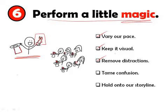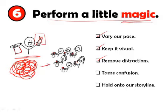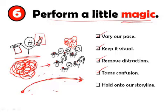Now what I mean by that is we know that ideas and problems are by definition always going to be very complex, but we know that something very complex is not going to have a good connection with our audience. So what we do, this is where we tame confusion by having our storyline. Why did we spend so much time on identifying our storyline? Because it is the way that we remove all of the distractions so that we can focus on here is what we're really going to be sharing. And in order to perform that magic, we've crafted our excellent storyline.